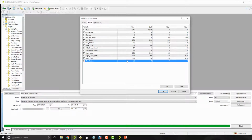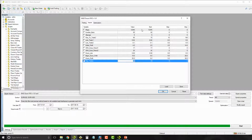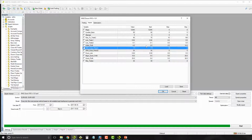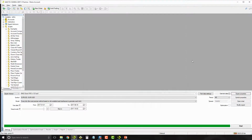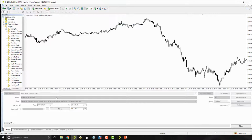Max trades: you'll probably never have to deal with this in the FIFO compliant version. But just in case you don't want any more than 10 trades to be open at a time, this needs to be set to 10 or 15 or 30 or whatever it is you want to keep it down to. So press OK, and let's just watch this thing go a little bit. That way we can see how it works.